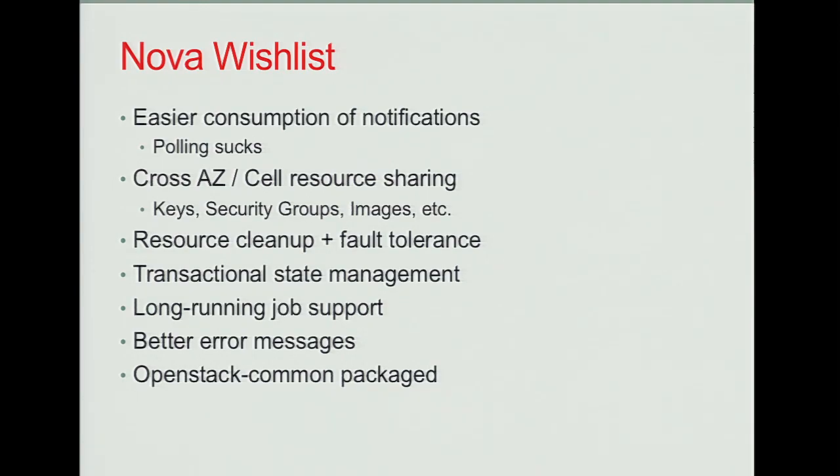HP is deployed in a cross-AZ environment. We have three AZs in each region. And we've also deployed Red Dwarf in all three AZs. So one of the issues we found is, across these AZs, things are not actually shared. So things like keys, security groups, everything you have to provision, you have to duplicate all of your provisioning in every single AZ. So if there was some way to get some of those resources to be shared, it would help build more robust applications on top of Nova.